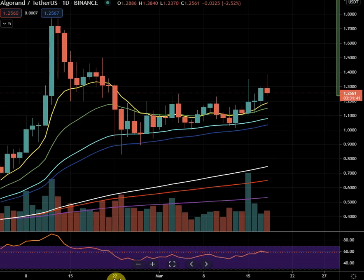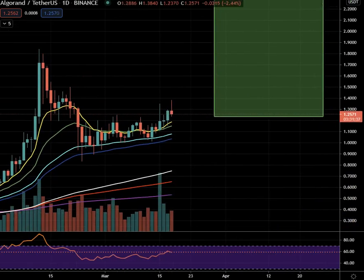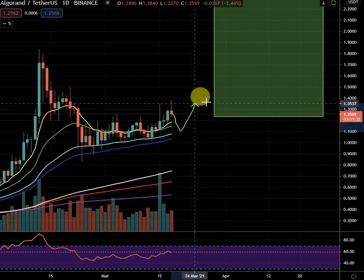The question is, how much are they going to dip it first to wipe out the longs before they push it higher? That's the tricky part. Now, this should hold for here and then move higher.